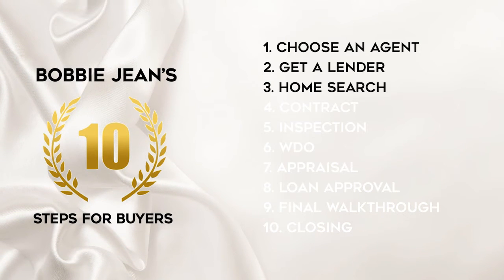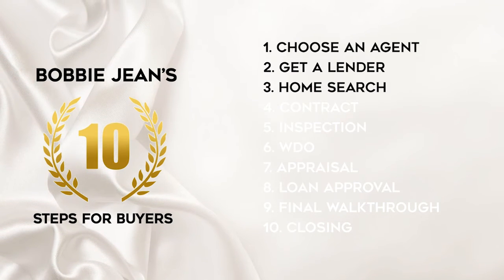So now we have a real estate agent, then we have the lender, so now we have to find your home. So that's when the wish list comes in. So you're gonna tell your agent, you know what, I have to have this, my husband wants this, but we know that the wife's really what's important. So just put the husband stuff on the back burner.